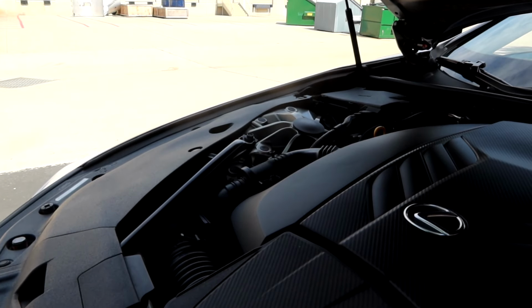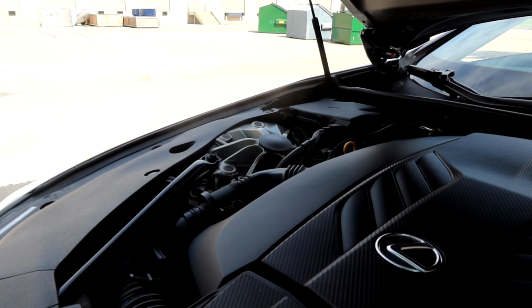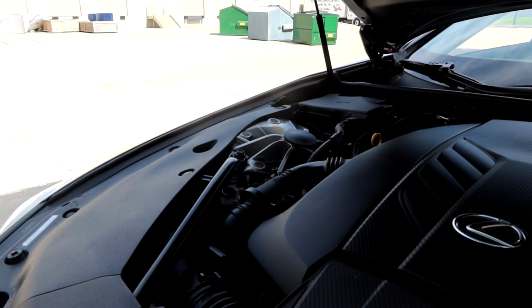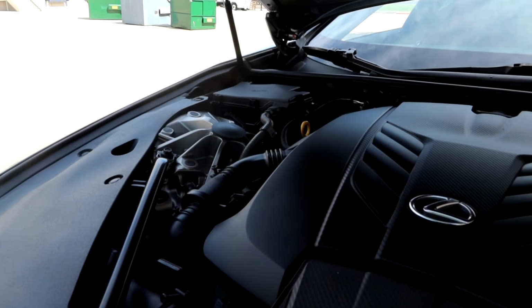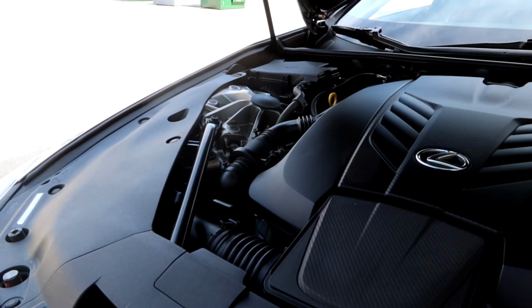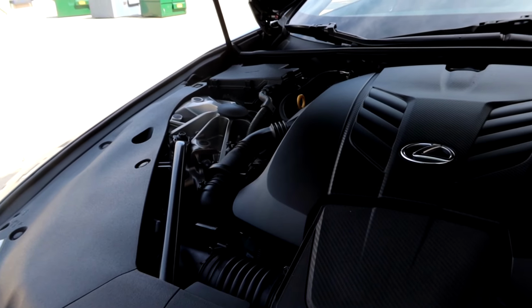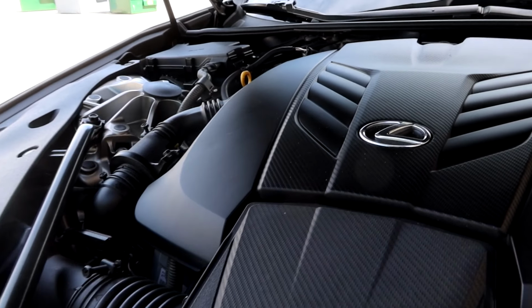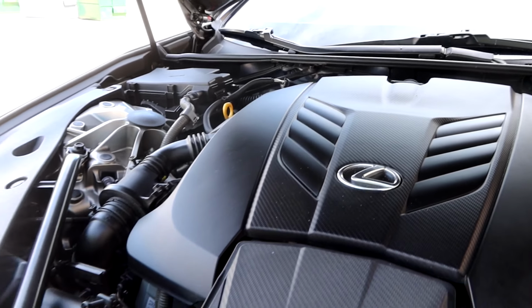So underneath the hood we have the 5-liter V8 engine. Even though it's pretty much the same engine as the GSF, RCF, under the hood looks very different. Definitely looks very refined. And you're saying this puts out what, 477 horsepower? 477, yeah. Nice little dry carbon accents on the valve cover.